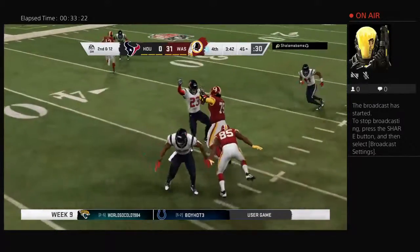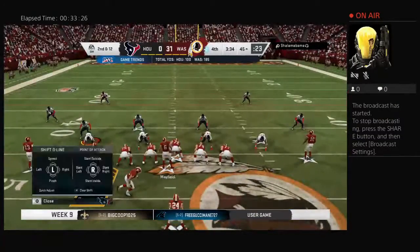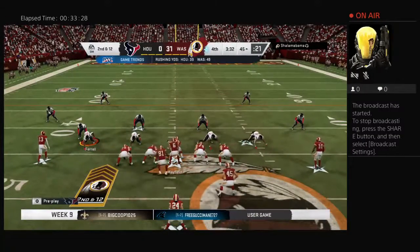Brings up 2nd and 12. So the opening play of the drive goes backwards. Now they'll come up on 2nd and 12.